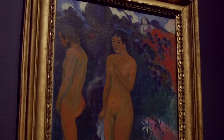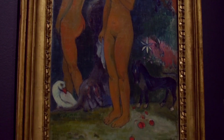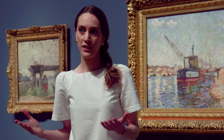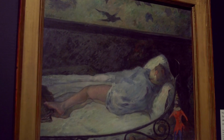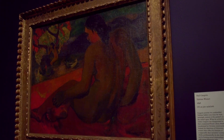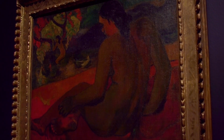Gauguin is a problematic figure by today's standards, and that's because when he went to Polynesia at the end of his life, he exploited his position as a male European in a French Pacific colony. There he had sexual relations with young girls, and he probably didn't tell them that he was already married to his wife Mette, who had stayed in Denmark with their 5 children. And that would have been problematic in Polynesia at the time. In his paintings, Gauguin also depicts his colonial fantasy of the exotic and perpetuated Western myths about the Pacific.